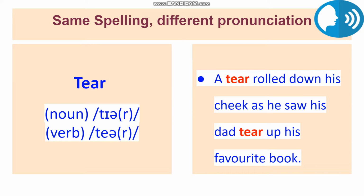Today's pronunciation lesson is all about some extremely common English words. Now it can have more than one type of word. Now it can be a verb and a noun. So of course the meaning is different, and interestingly the pronunciation will also be different. To get started with, the first word is T-E-A-R. Let's quickly look at the two different ways that this word can be pronounced.